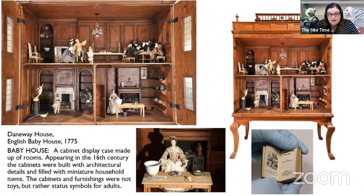The adults that owned them used them to show off that they could not only afford to have regular furniture that they would use in their house, but they could also afford to have miniature furnishings that were purely decorative and not functional.